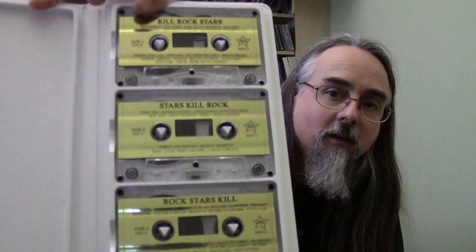Ooh, look. It's a nice little piece of paper. That's cool. And look at these. Look at the labels on those. Wow. Look at that. Even for cassettes, you can do a nice job and make them look cool. That's great. And, oh yeah, here we are.